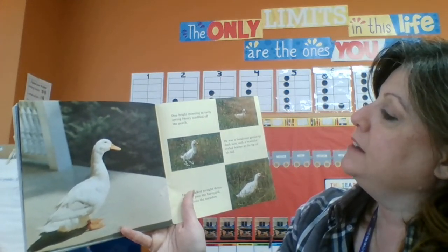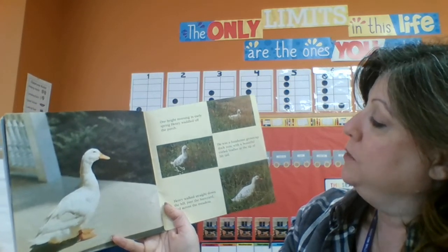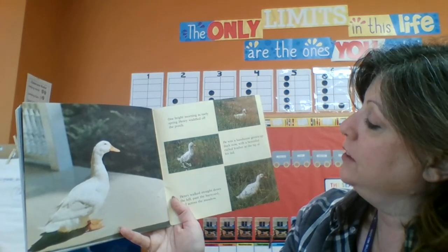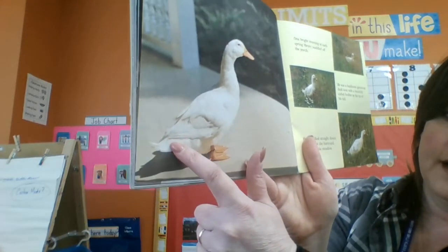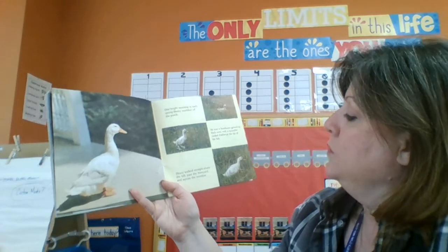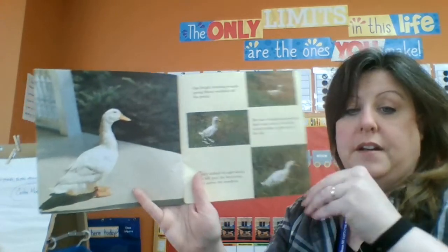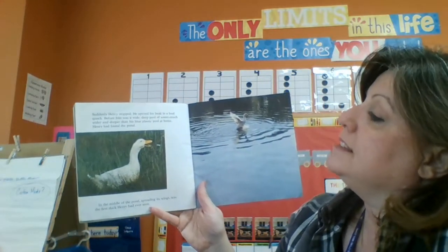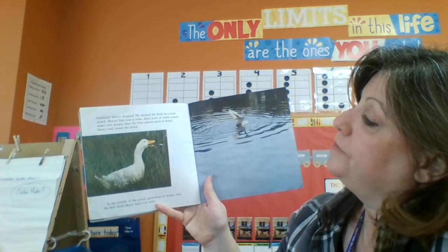One bright morning in early spring, Henry waddled off the porch. He was a handsome grown-up duck now, with a beautiful curled feather at the tip of his tail. You can see it here. It kind of curls up a little bit. Henry walked straight down the hill, past the barnyard, and across the meadow. Suddenly, Henry stopped. He opened his beak in a loud quack.